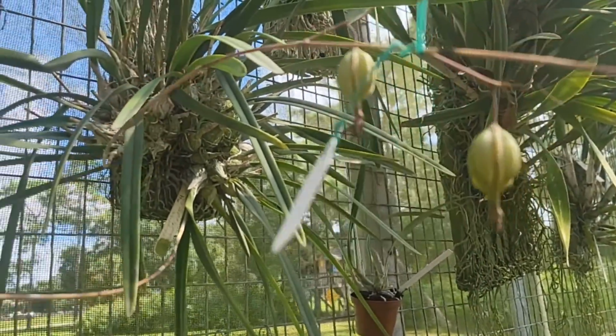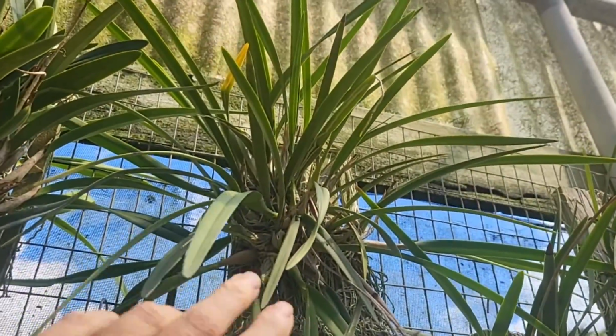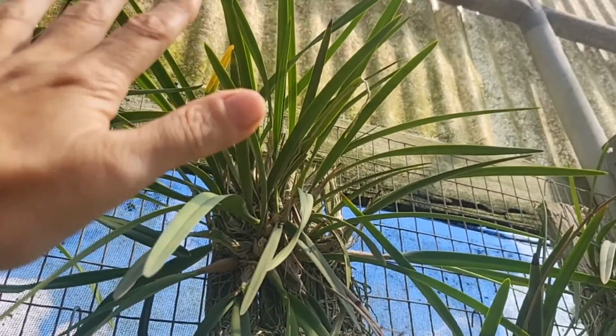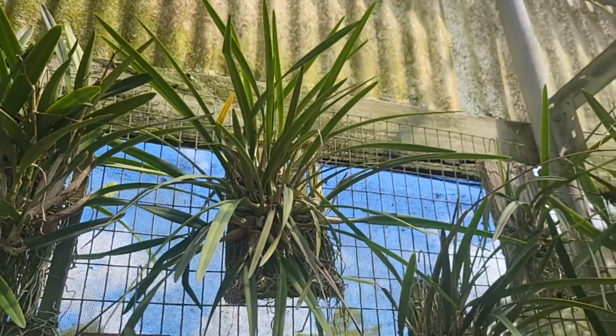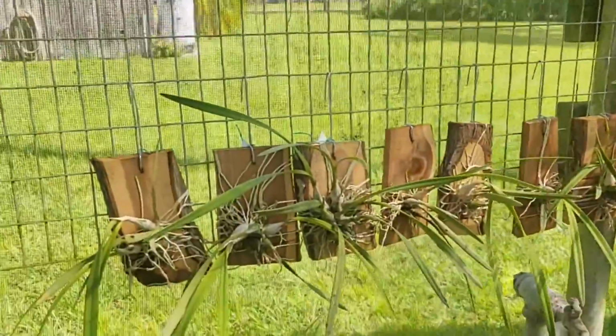A regular Tampensis. Is this too? Yes. Like on my recent visit, Keith said it's out of control. It's huge. Yeah, they get big. Very healthy. Okay. Let's go. Of course, these are all Tampensis here.